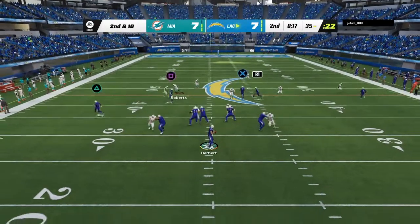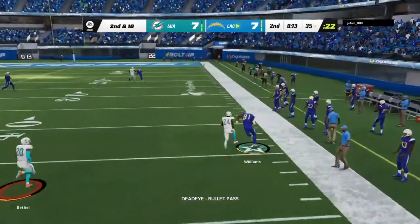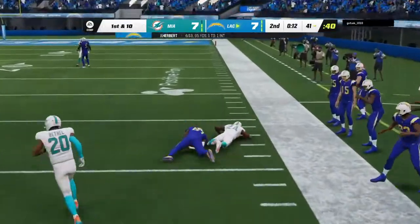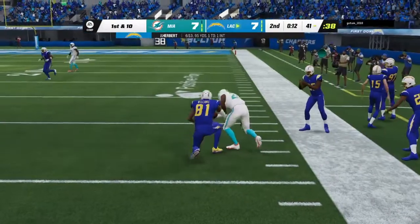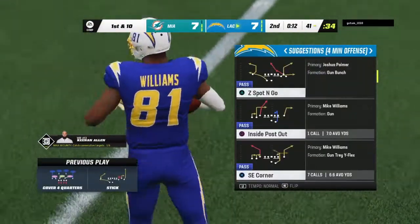To throw on 2nd and 10. Herbert. That is caught. It's Williams. And he'll be out of bounds just shy of the 40. That one covers 24 yards. It's a 1st down.